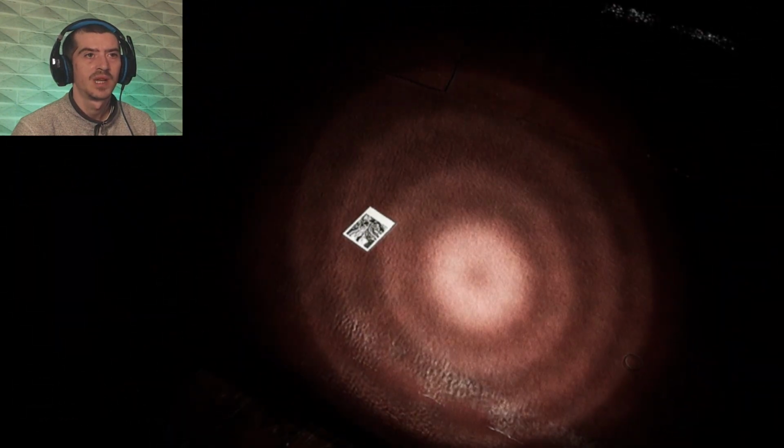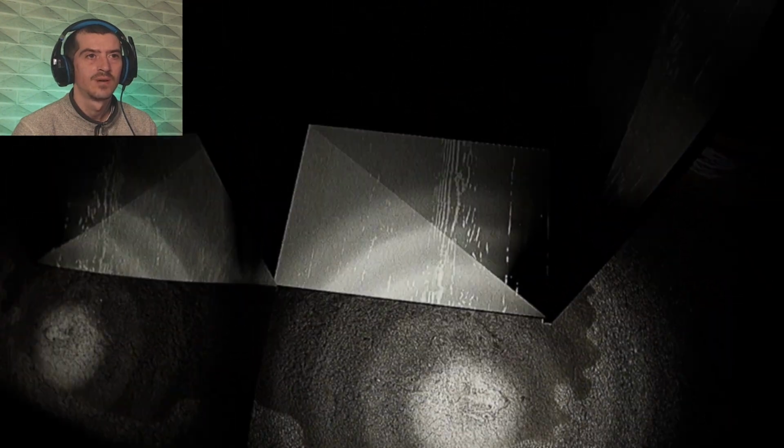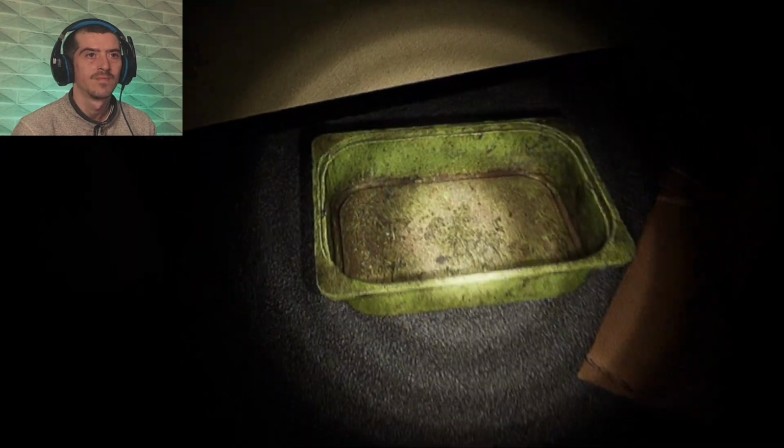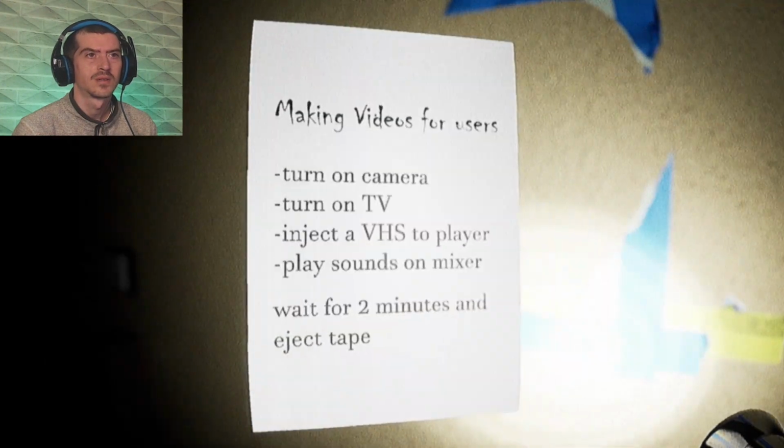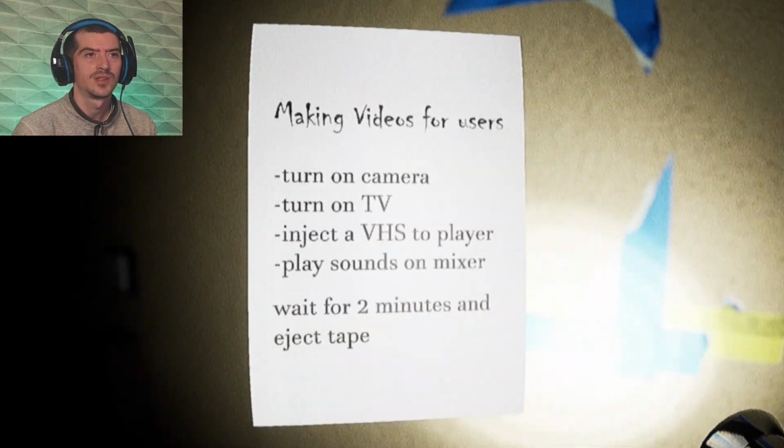How do we go? Is there a key somewhere? For that door? Maybe there is, you know. And I've got to find it. Wasn't in there, was it? Damn, you can't see shit without the torch. It really is dark in this place. No key there anywhere. A dice there for some reason. Oh, what's this? Turn on camera, turn on TV, inject a VHS, play sounds, wait for 2 minutes and eject tape. Wish I'd seen that before.